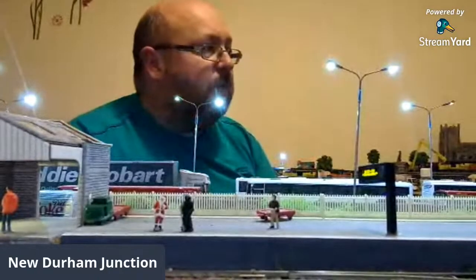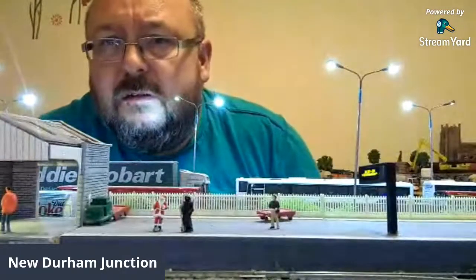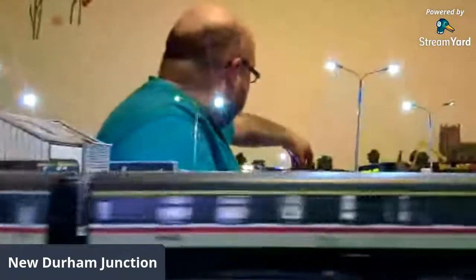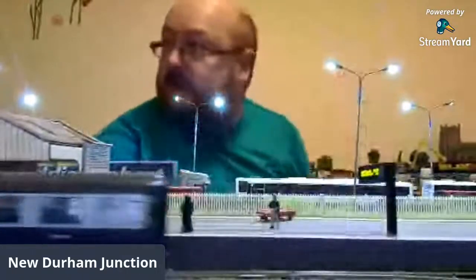Stop the 37 round near there, the yard. Hey, up Common Road Junction. Right, so let's go around there. Bring that one to a stop.